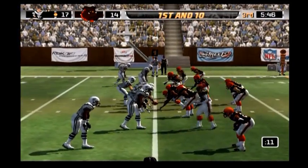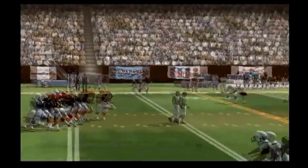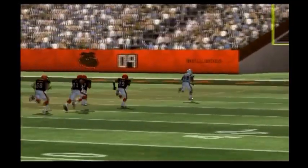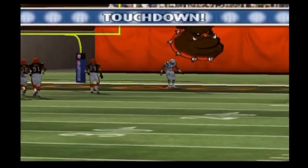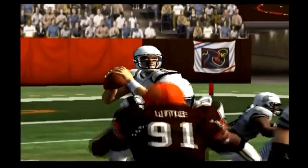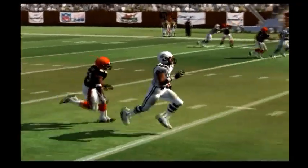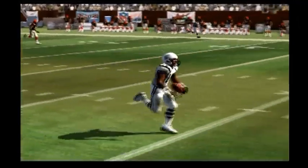Rice is on the right of the formation. Dropping back, under pressure, gets rid of it, and he makes the grab. The 40. Has room. The 40, the 30, the 20, the 10. Touchdown, visiting team. When you get this kind of execution, you got a great chance of making a big play. Watch it here as everyone takes care of their assignment. The pass is thrown where the receiver can make the best play on the ball, and it's 6 points.